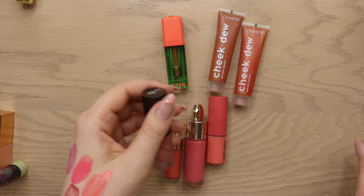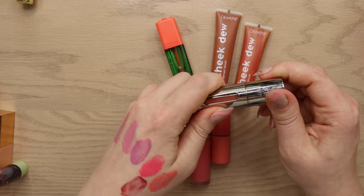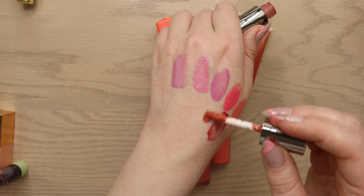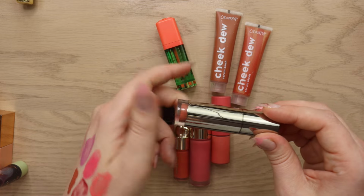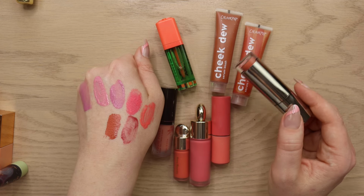And then let's see, I've got some blushes kind of going astray over here. I've got the Danessa Myricks Vision blush in the shade Ballet Slippers, which I want to say is kind of a peachy tone, pretty pigmented, nice blush. I bought this years ago. Again, this is one that you can use on your lips as well. I don't mind it per se on the lips, but I definitely don't reach for it on the lips. I just use it for blush.